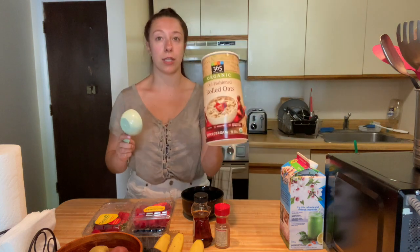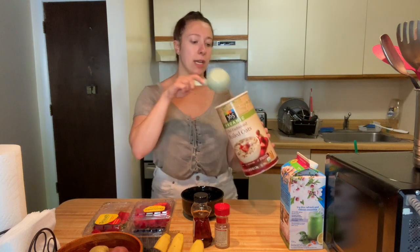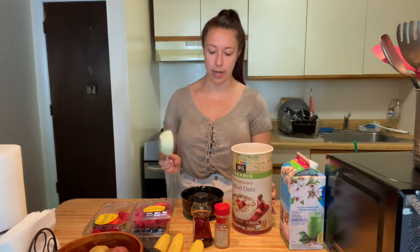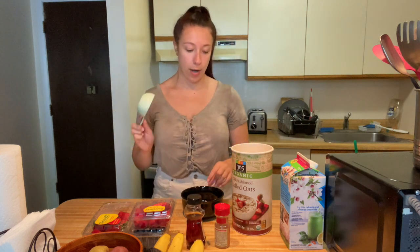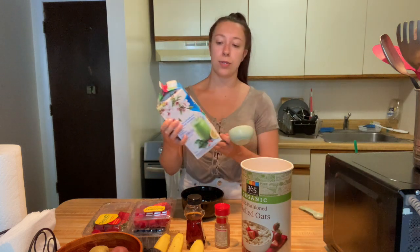I'm gonna be using these rolled oats. You can get any kind of old-fashioned rolled oats, and I put half a cup in. And by the way, everything in this oatmeal is 0 points except for the honey that I'm gonna use. So I do half a cup of rolled oats, and then I use Almond Breeze.